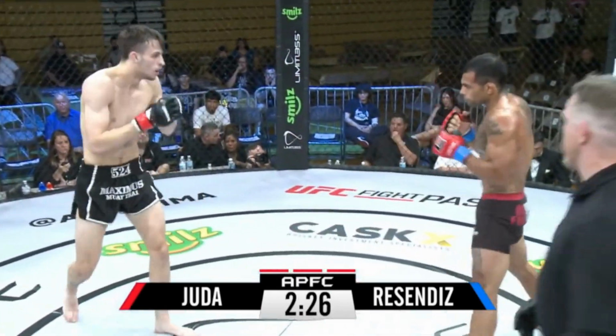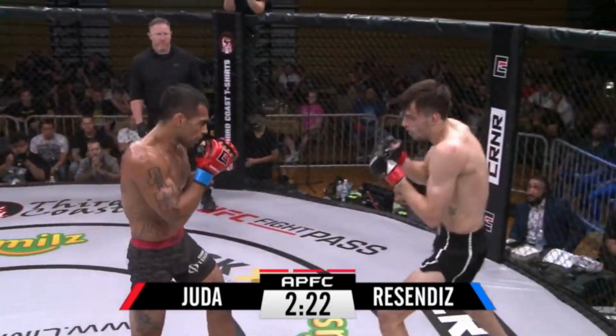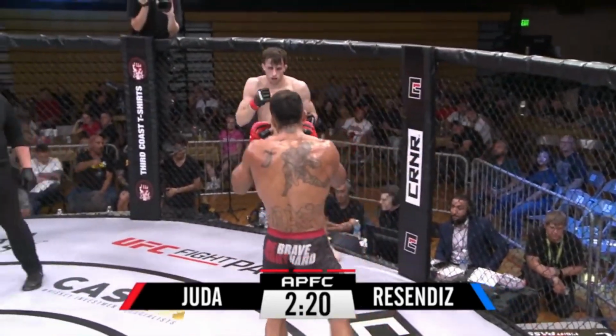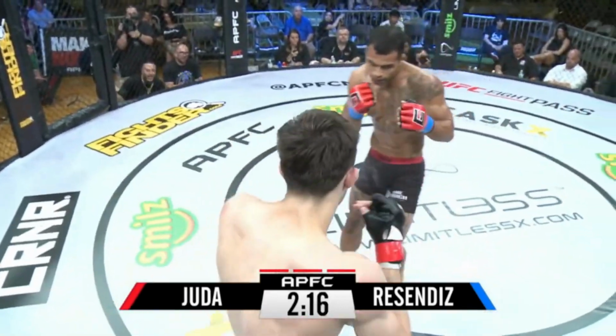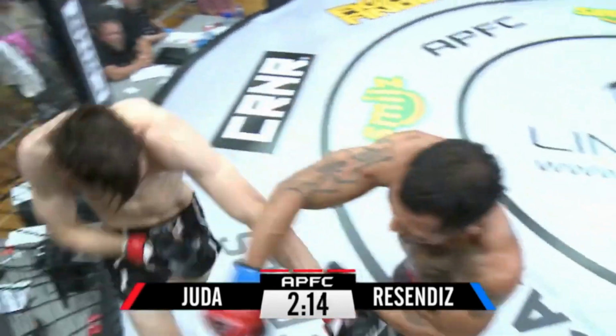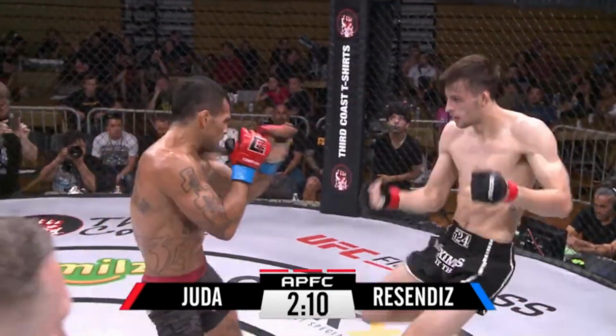Those tattoos give him some power below. Yeah, Resendiz looks like he's changing up the game plan a little bit. He's getting out, putting Juda against the fence, making him uncomfortable, and Juda's doing a very good job with those head kicks. He's doing very good lateral movement right to left, but Resendiz is not letting him off the hook. He's making him uncomfortable, staying in that boxing range.